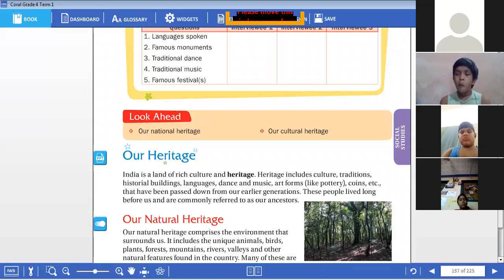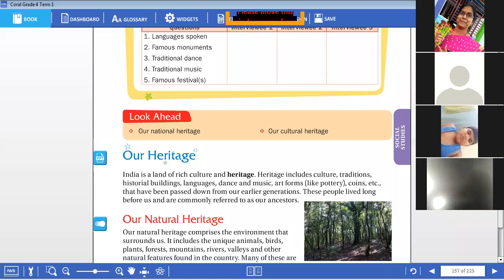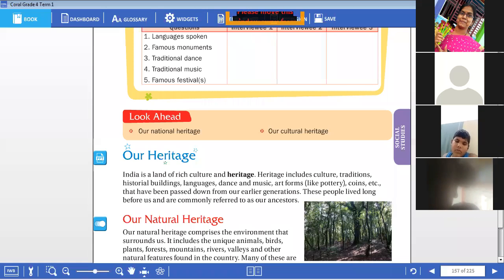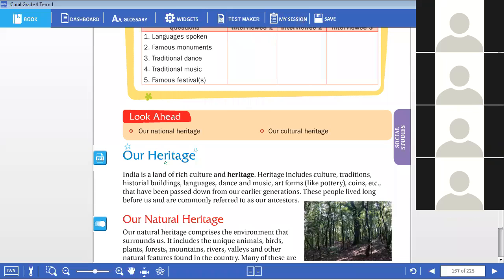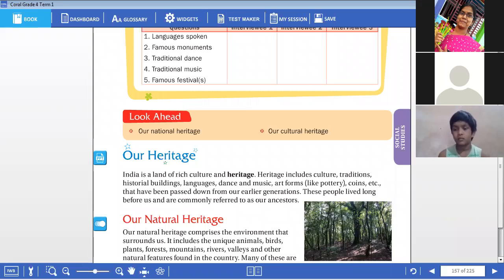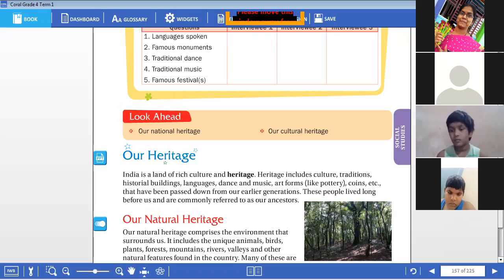Even though we have different kinds of cultures, languages, we all are united. We all are united, and everyone is an Indian. You are an Indian, even though you are from South states, North states. Yes, we are Indian, ma'am. We should be proud, even though there are differences, we are united, and we are really good children.